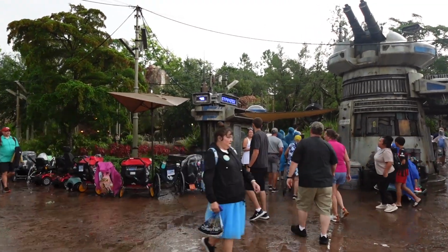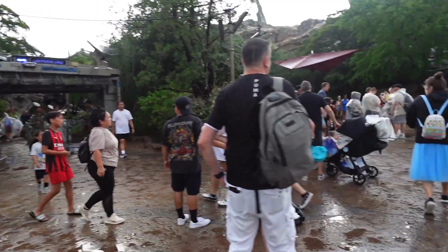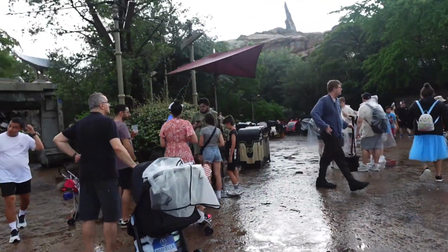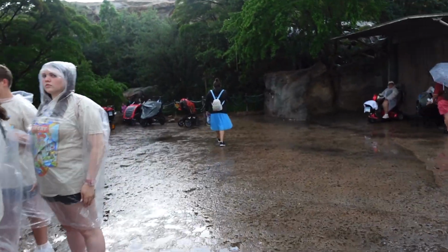Okay, here it goes. It really just changed right there to 45 minutes. But that's still a pretty good wait time for Rise of the Resistance. But I do not see the single rider line over here. Usually someone's standing over here with the sign. So what I'm going to do is walk over here and see if there's a cast member down here.